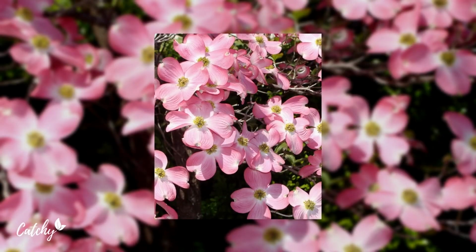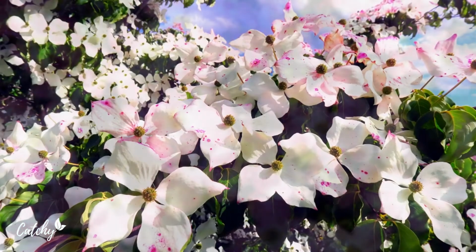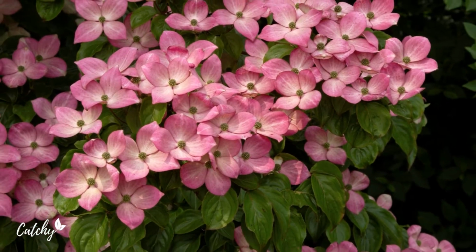The Satomi variety spreads out as it gets older, eventually reaching a height of 20 feet and a width of 20 feet. Kousa dogwood trees are adapted to USDA hardiness zones 5 to 8.